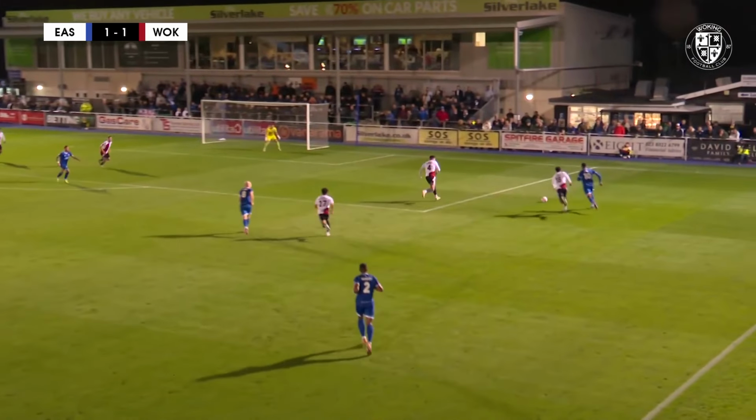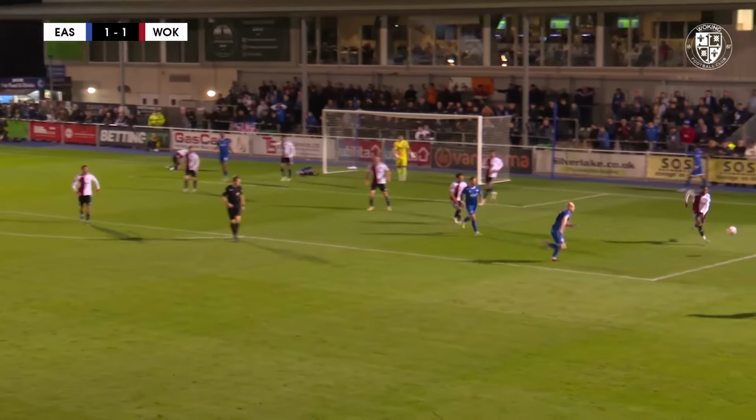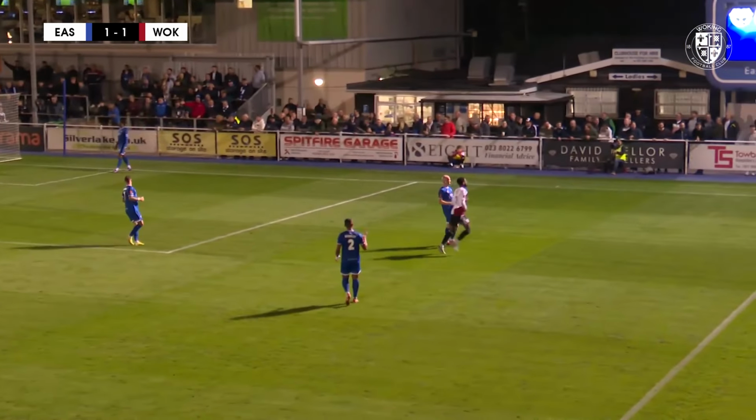It's a nice one-two with Taylor, feeds it down the right hand side, across the face of goal, and someone at the back post. It's not been directed goalwards. Big chance there for Eastleigh.